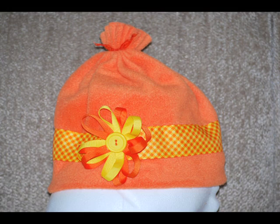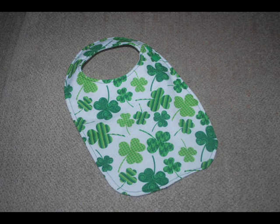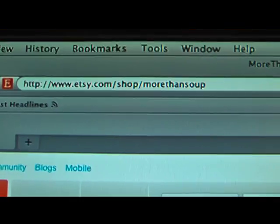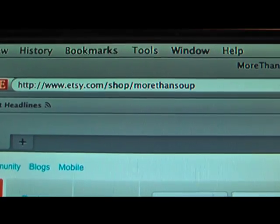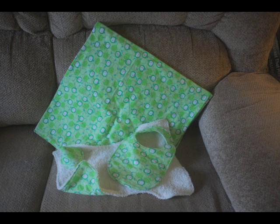To find Wallace's helpful hats and other items she sells for the food bank, visit etsy.com/shop/morethansoup. Prices range from $3 to $16 depending on the item.